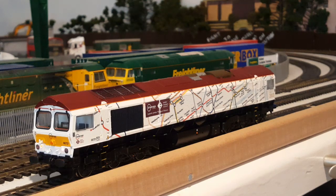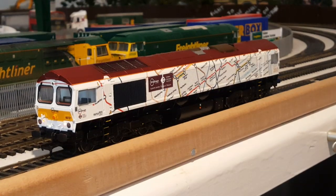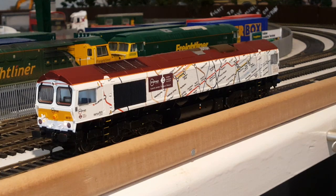Now, this particular 66 has given me a lot of grief. I've had this 66 for a long time, and that's partially what the problem was with it. It's seldom used, and it had been sitting in a box because I wanted to put a speaker and sound in it. I originally got round to buying a TTS chip for it and also got an adapter. And for those of you who don't know, you can get adapters by Bachmann to convert the 21 pin to an 8 pin so you can fit a TTS decoder, and I'll show you that now.